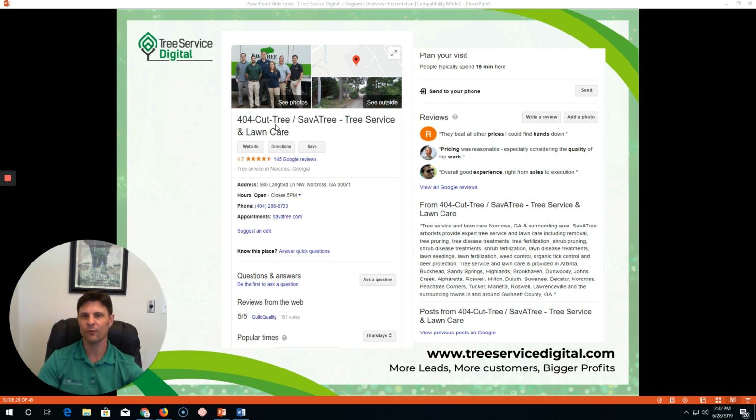Let me show you a couple of different screenshots of the way you optimize a Google business listing. You can see here 404 Cut Tree on the left-hand side. This is the top part of the listing you see when you do a search for their business. They've got 145 Google reviews, which is excellent. That's going to help people make the decision to give them a call. And then they've got their address, their hours, their phone number, and their website.